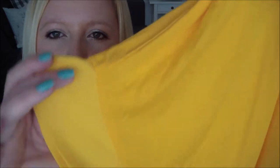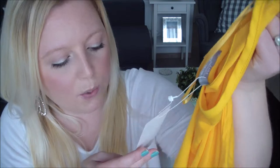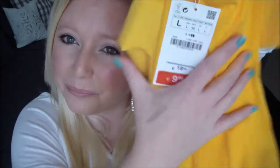It's a gorgeous yellow top, and it's cotton, with nice little detailed arms and a detailed little bit at the bottom. It's just a nice round neck top, and it should have been 20 and it's gone to 10, so that's pretty good. The next one is a fun little lounge around t-shirt, and it's this one.